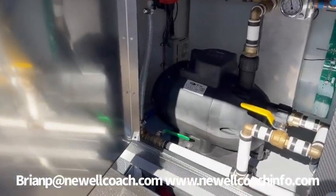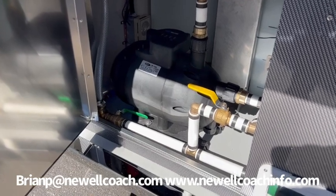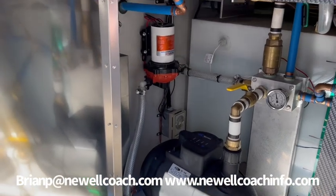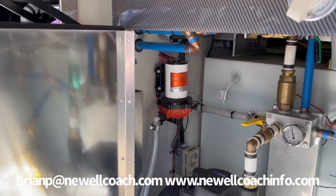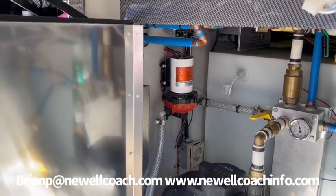This is the primary water pump. It's a 110 volt Headhunter. It'll make 60 PSI simultaneously to every faucet in the coach. And then there's a backup water pump up here on the wall. That's a 12 volt. It works very well if you're in a situation where you're dry camping. It supplies enough pressure to run everything, but it won't run through near as much water.